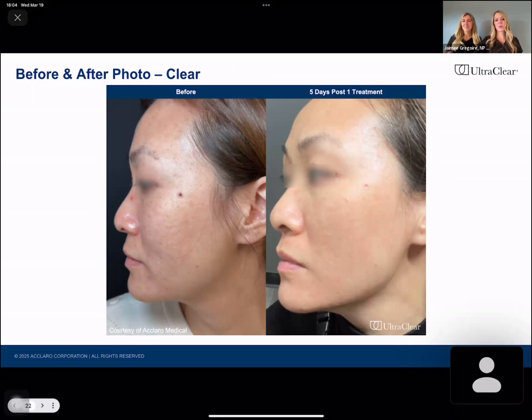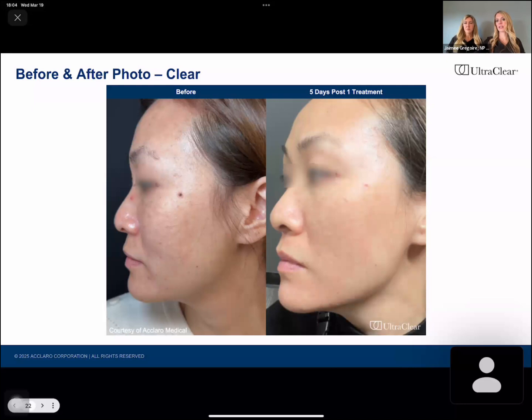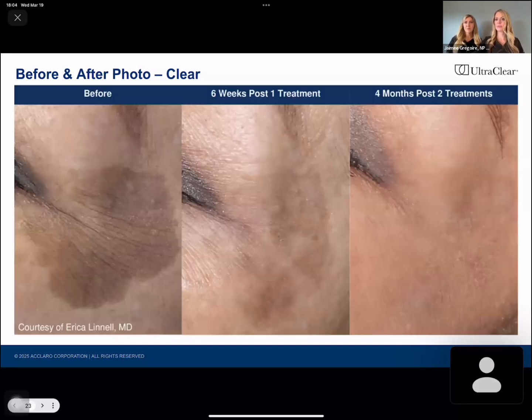So like I said, with the downtime on the Ultras, that moderate level, 3 to 5 days is what's listed, and really 5 days. I feel like she could have gone out 2 days ago. She looks incredible. You can see she has some acne scarring and some hyperpigmentation, probably from acne as well, and that's decreased incredibly in just 5 days after one Clear. And that's actually a Clear, so that's not even as deep as the Ultra or the UltraClear.